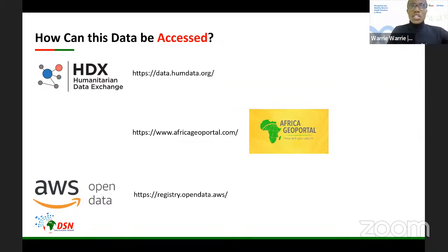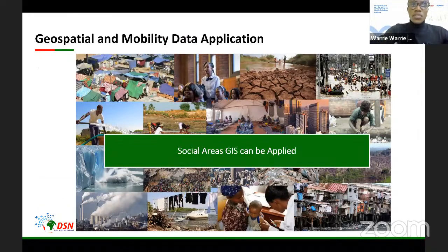The next section is on the use cases of this data. Now that we have knowledge about spatial data, let's look at the various use cases of this data.